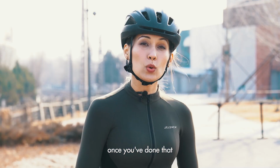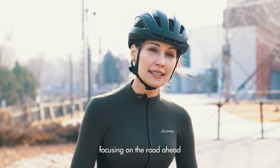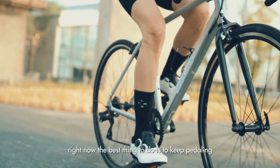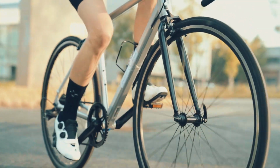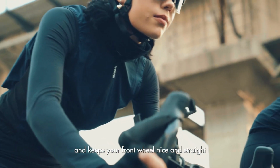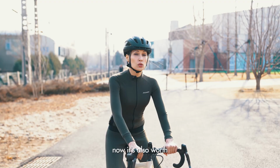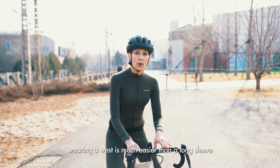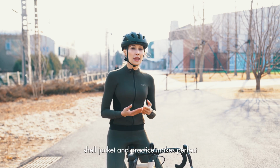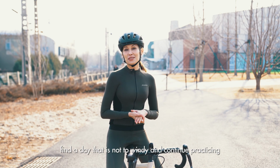Once you've done that, you'll want to practice taking your shell off, focusing on the road ahead, tightening your arms and zipping up. Right now, the best thing to do is to keep pedaling. This maintains forward momentum and keeps your front wheel nice and straight. The faster you go, the easier it is. Now, it's also worth remembering that wearing a vest is much easier than a long-sleeved shell jacket, and practice makes perfect. Find a day that is not too windy and continue practicing.